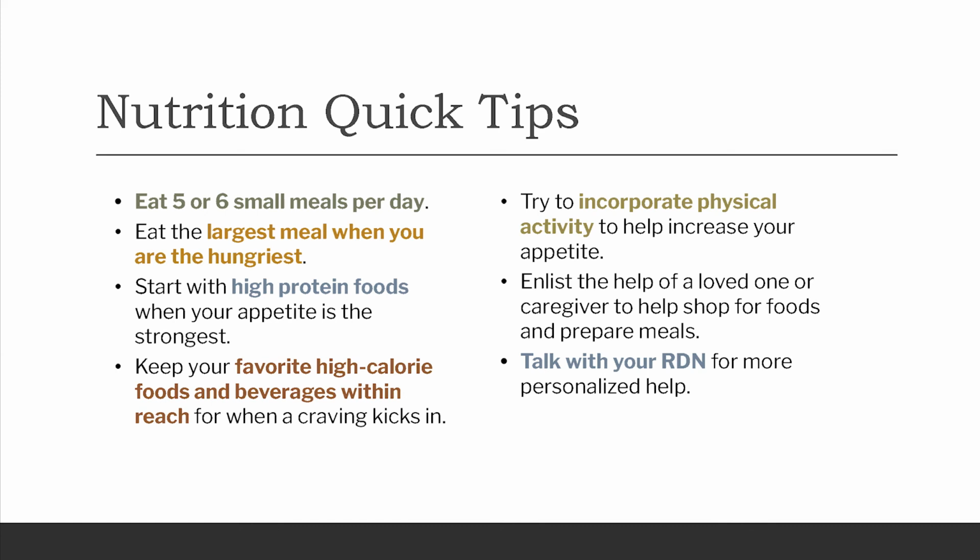Number 5, incorporate physical activity and get your body moving whenever you have the chance. This helps regulate bowel movements and can stimulate your appetite. Remember, daily activities around your home and going for a walk outside both count as physical activity.